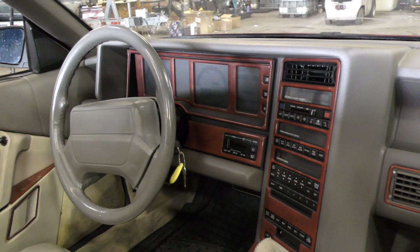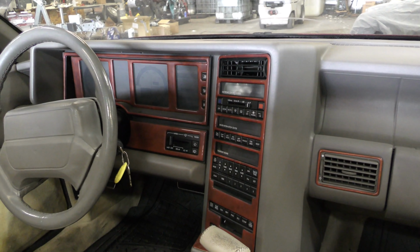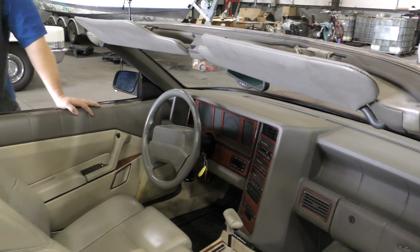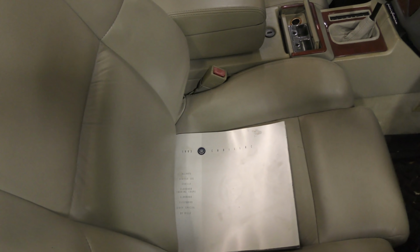The heater works, AC works, cruise works, all that stuff works. Power seats, power windows. The convertible top is all functional, everything works there. It's really in pretty good shape. Let's take a look under the hood.